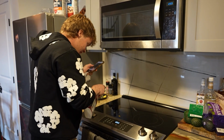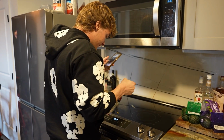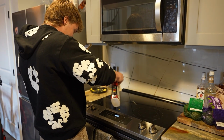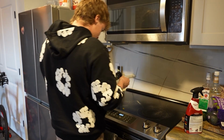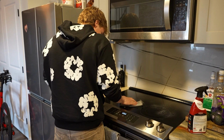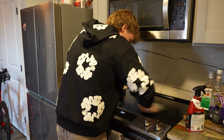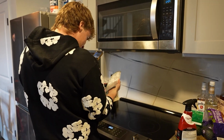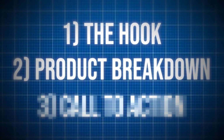So as you can see, my glass stovetop has a ton of stains and they're so hard to get out. I've been living here for a year and nothing seems to work. I'm going to spray it down a little bit and then use this to scrub it all out. It really seems to be picking up a lot of the grease. So this is step 2, by the way. I don't know if I said this. This is step 2. This is the product breakdown. You want to visually show the product in use.